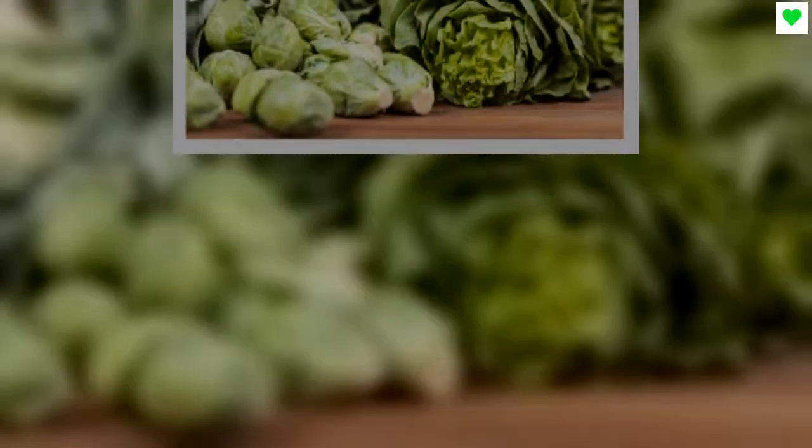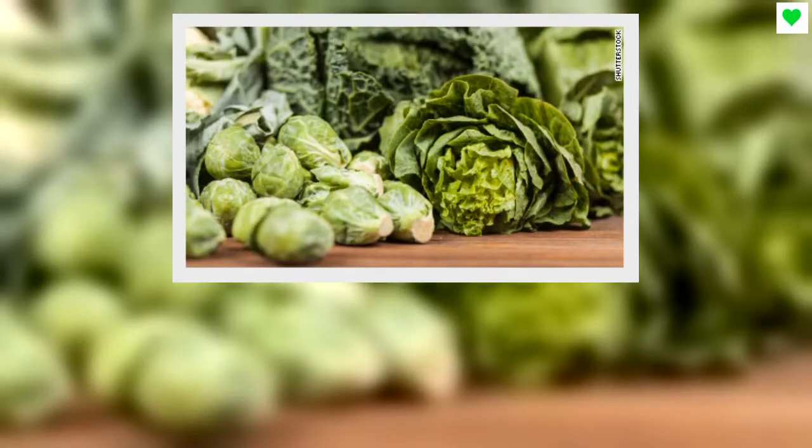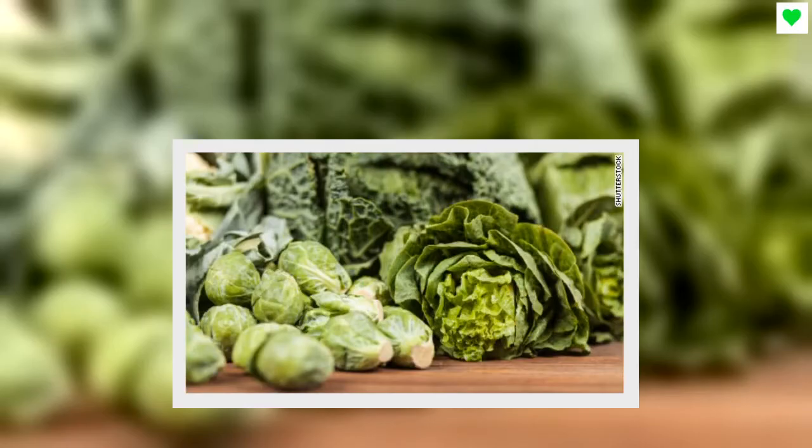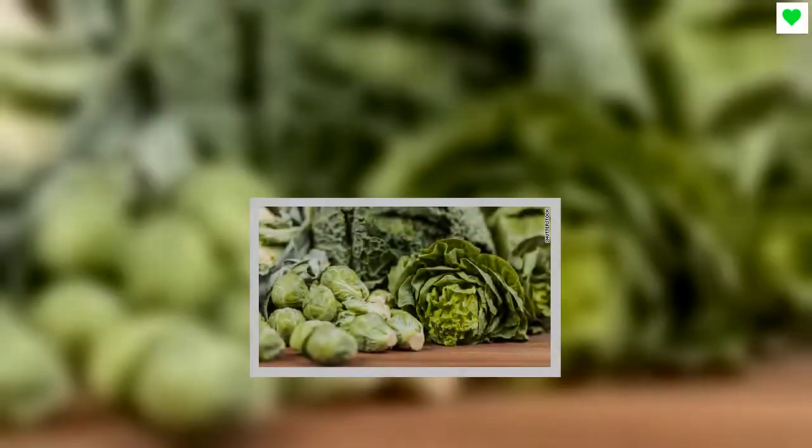The general answer is that lots of things, including processing, will affect the nutrient content, but it really depends on the nature of the product, the type and extent of processing, and the actual nutrient we are talking about, he said.